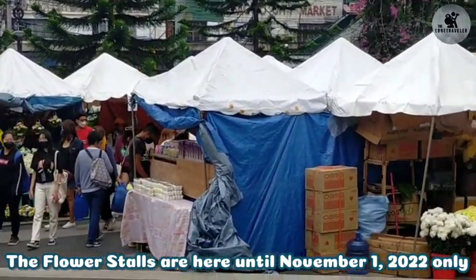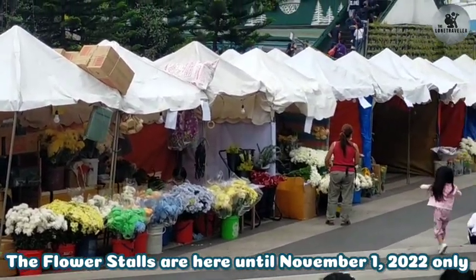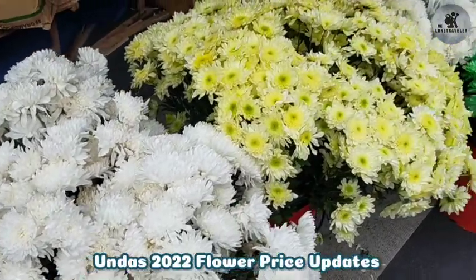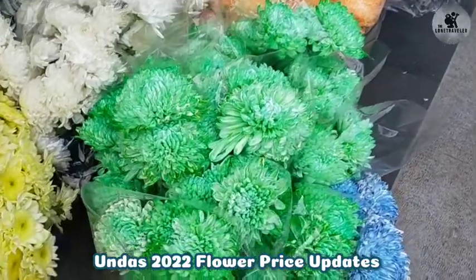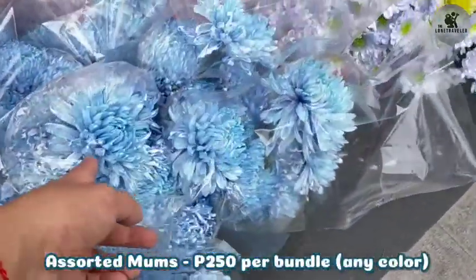Whether you are a tourist or a local resident of Baguio City, dito kayo pumunta to buy cheap or affordable flowers. Let me share to you their updated prices as of today. Unahin muna natin itong mga Malaysian mums right here. They come in different colors and they are being sold at 250 pesos per bundle.